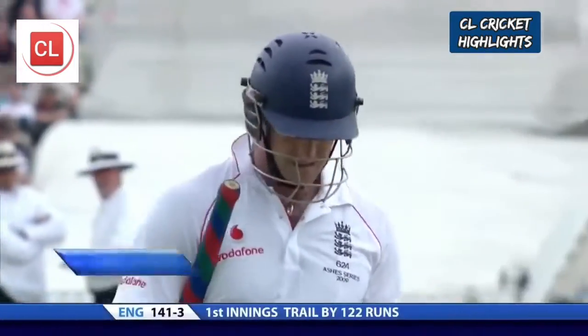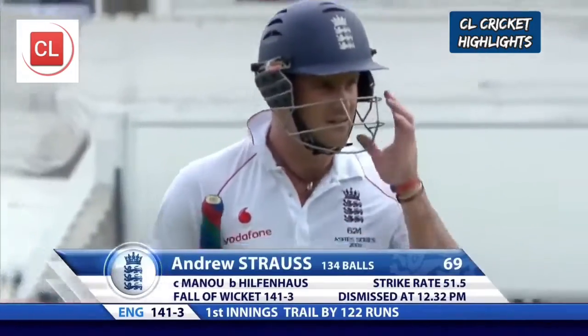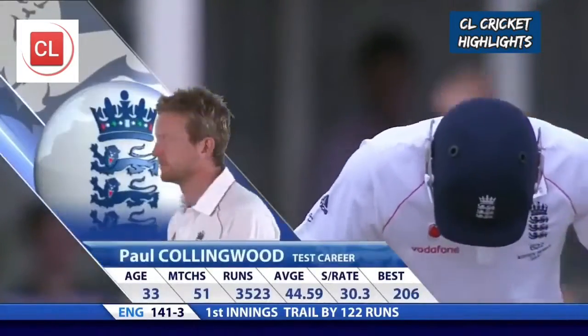Well, they got the start that they wanted. Feel that they've got to have 2, but they've got Strauss. Andrew Strauss has gone for 69. England are 141 for 3. New batsman is Paul Collingwood.